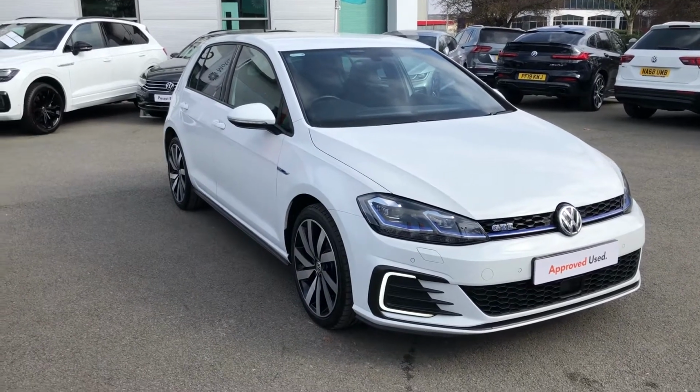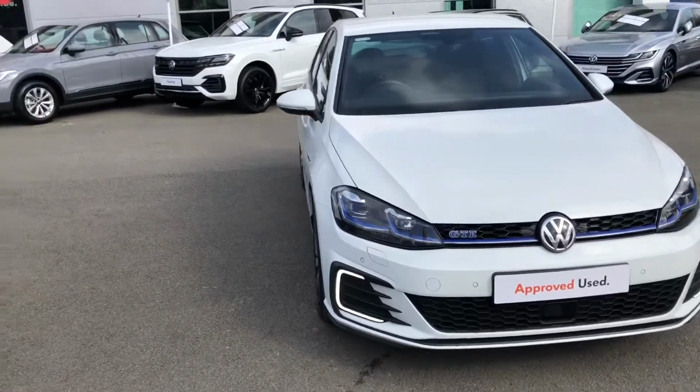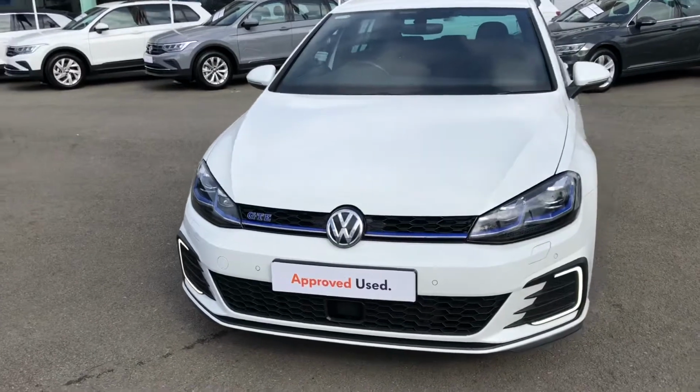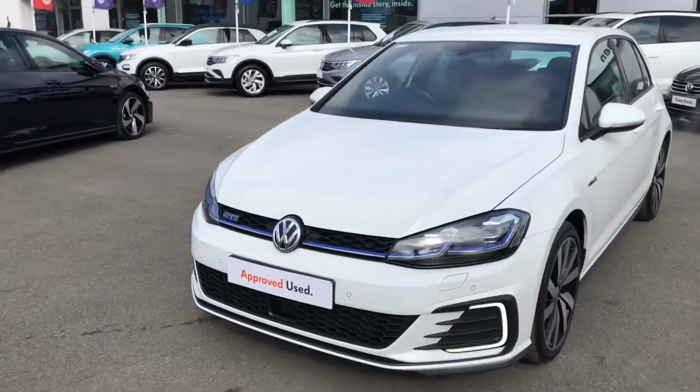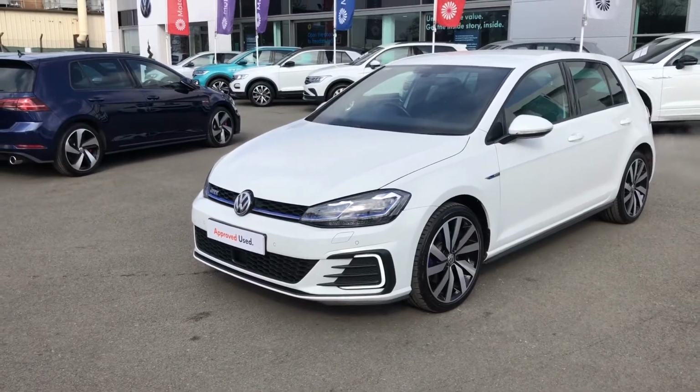So for those of you who want to explore getting an electric vehicle but are too scared about pulling over and whether the mileage or the range is enough, this is an ideal car to get you into that mindset, as you won't have to worry. Even when the electricity runs out, you will still have the petrol engine to keep you going.